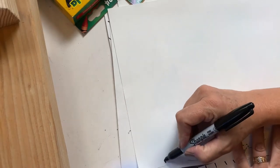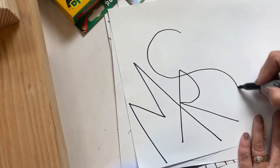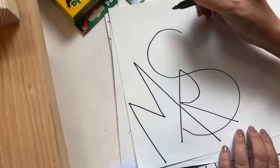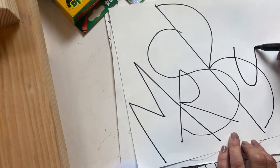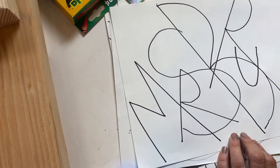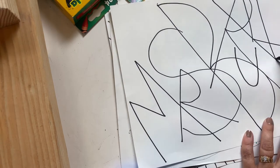So watch, I'm going to write M, and then I'm going to put my R here, Mrs. M-R-S. That doesn't look like Mrs., does it? I'm just overlapping my letters and writing them in a funny way. And then Burke, I'm going to do a big B, and maybe a little U over here, and maybe my R is going to come here. And then I'm going to do a K over here, and I'll finish up with my E.